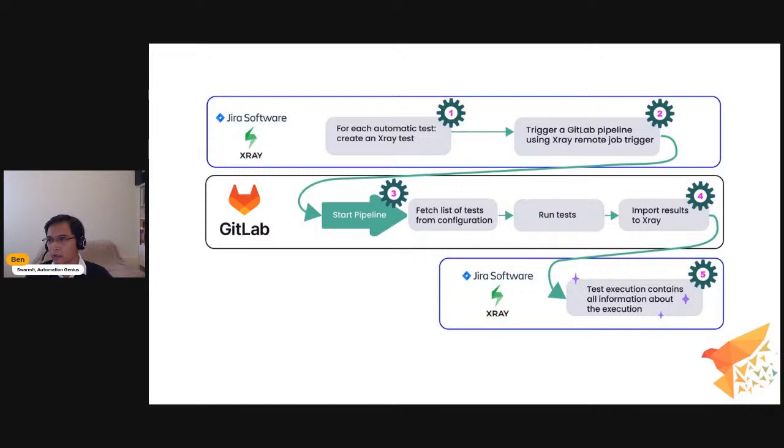tools. And then we will also have a look at a rather new feature, the Xray remote job trigger, which is a possibility to trigger the actual test executions directly out of Xray. Then in the second part, we will have a look at GitLab, where we see what the configuration of GitLab looks like and how it will then run the tests. And in the third part, how it can import the results back into Xray.